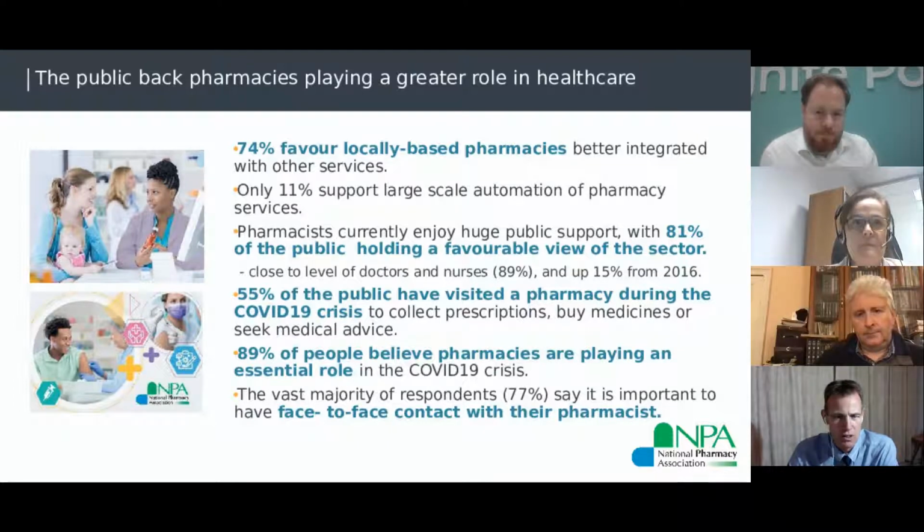Pharmacy can do so much more, and yet funding remains a precarious issue for many contractors. And the public, as I've just said, back pharmacies playing a greater role in healthcare. Based on the survey we did in July, I've just put some of the headlines up here. It was a pretty big survey, with over 1,000 members of the public contributing. It was clearly obvious that we could use some of this data to play back to government how important the public saw us during the pandemic, to their survival, particularly if they relied on medicines and the medicine supply chain.